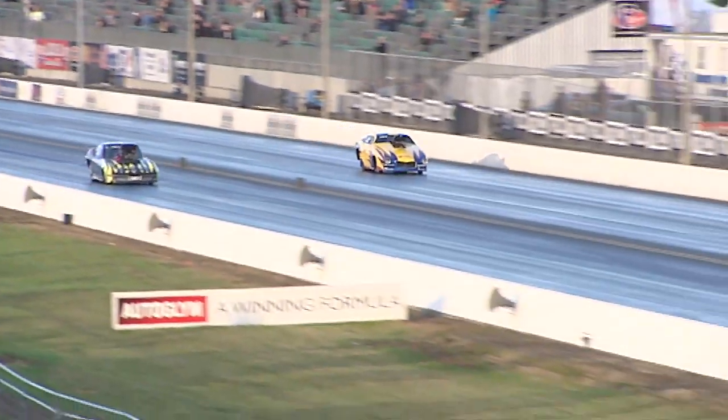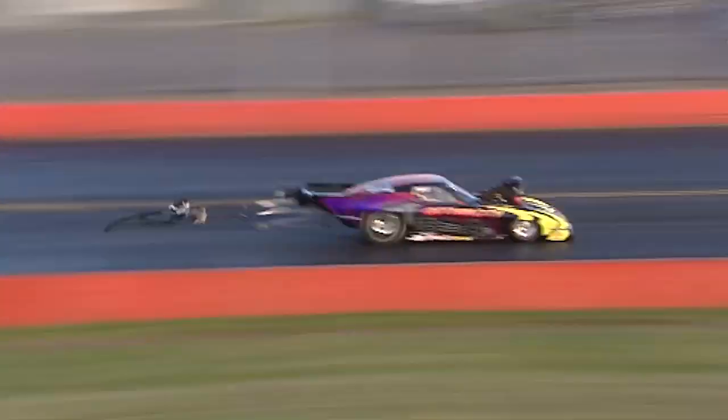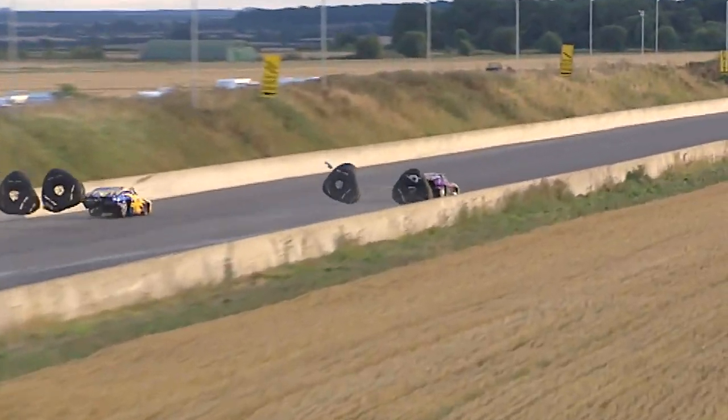Dead even on the tree. Robert with a little bit of shake and a little bit out of shape as well. A couple of car lengths. The win going to Switzerland.